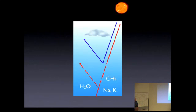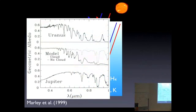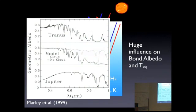But if we add a cloud layer up at the top of the atmosphere, both the red and the blue can get scattered. So much of understanding reflected light spectra is really tied to understanding the clouds that you have, where the clouds are, what are the properties of those clouds. And here's just a comparison of, say, Uranus and Jupiter, and a model of a giant planet atmosphere with no cloud in black and with a cloud in the dashed line. And you can see how big of a difference it can make at the longer wavelengths.